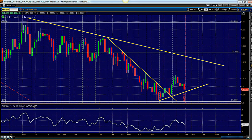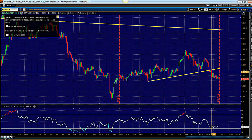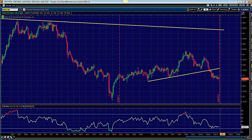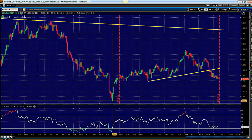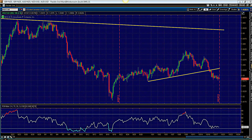Away from that, we have the dollar CAD. Dollar CAD broke that ascending trend line. This would have been a good point for shorts. I didn't end up taking that, but I do like dollar CAD's back for long. But with the other Kiwi crosses looking to be a lot clearer, I will stay away from dollar CAD at the moment.